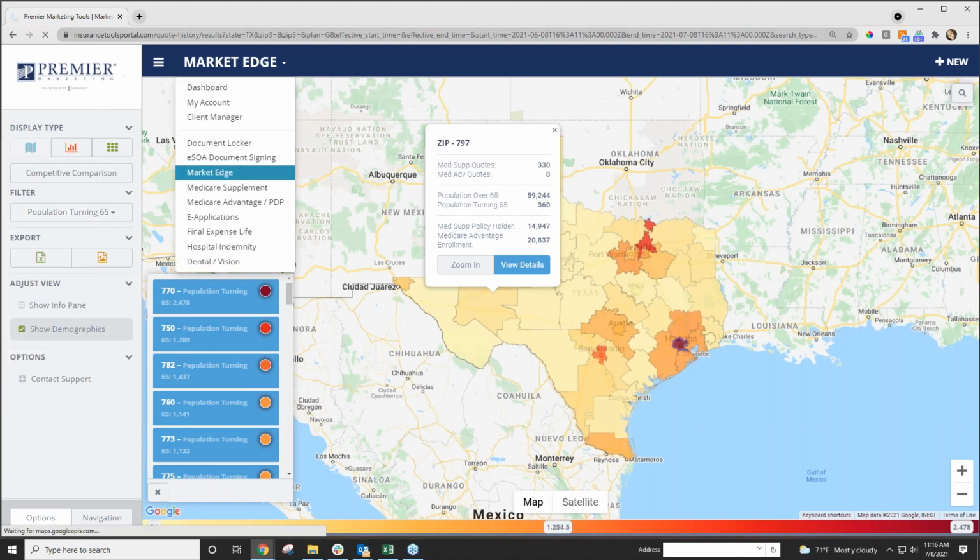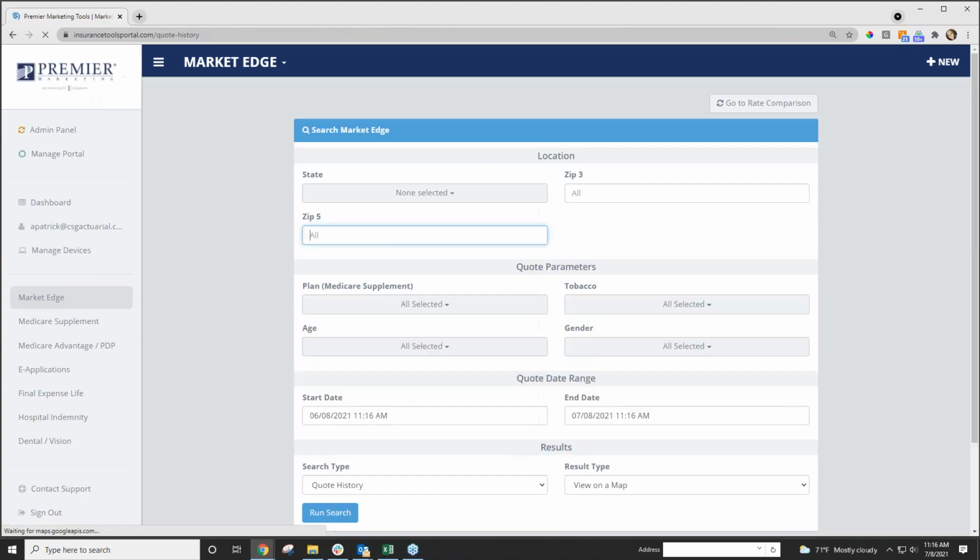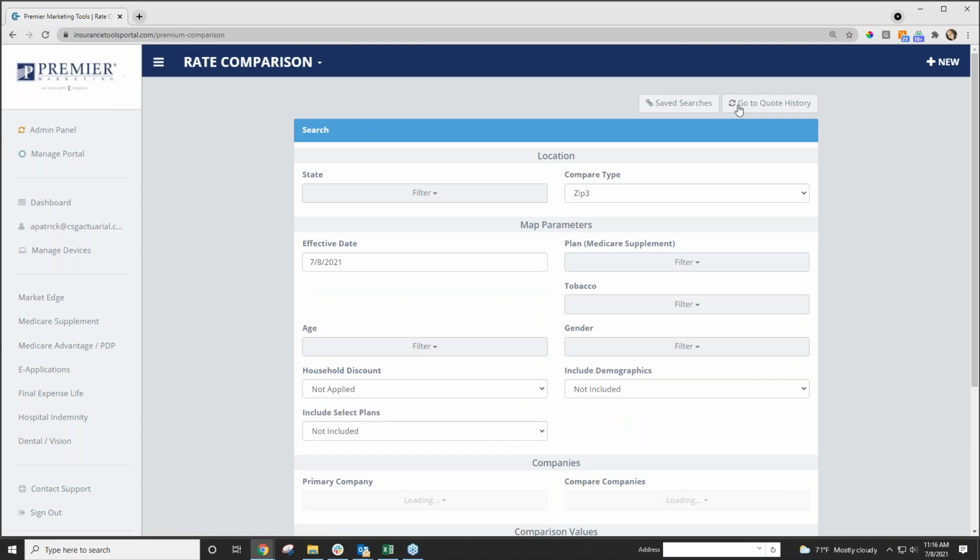The second piece of Market Edge that I will tell you is the ability for you to do carrier heat maps. So when you sign into the Market Edge, up in the upper right-hand corner, you're going to have this Go-To Rate Comparison. So just go ahead and click on Go-To Rate Comparison.